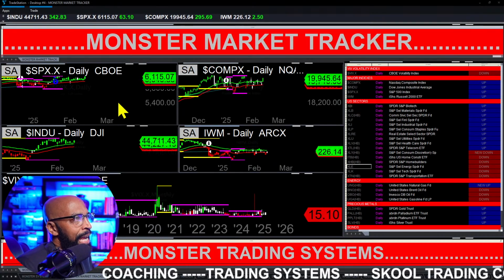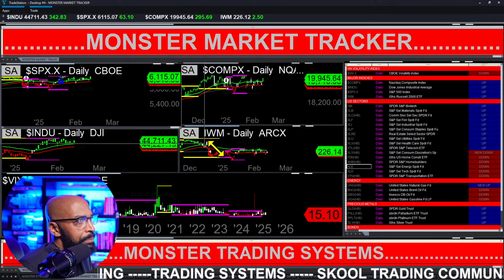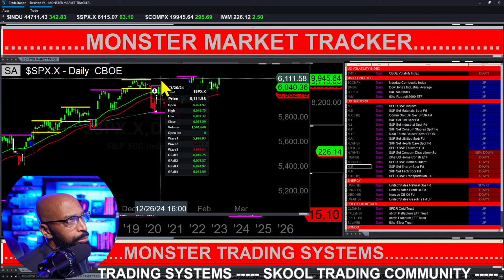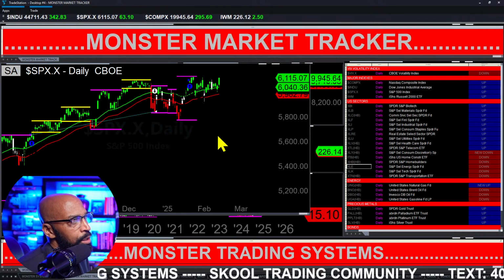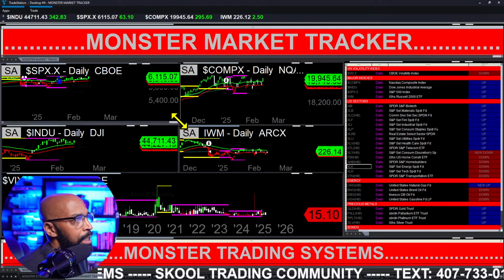We have green candles on the S&P, guys. So if you look here, we're still holding that buy signal on the S&P. Buy signal here, and we're looking at breaking resistance there. All right, look at that. Right there at that resistance level on the S&P. So it looks good on the S&P.